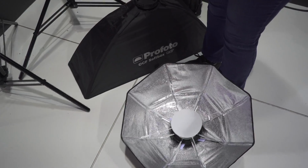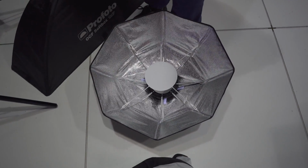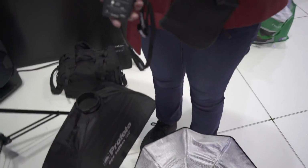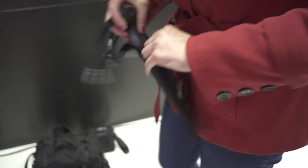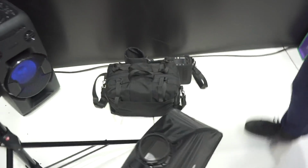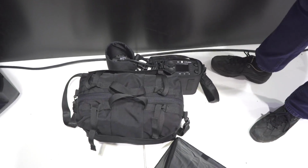Okay, the gear for tomorrow: we're going to shoot with Profoto. So we're going to have a small strip light, a very cute beauty dish, and a grid. We're going to have 2 controllers because I also need one for my light meter. So we're actually going to use 2 controllers, one to trigger the strobes and one for the light meter. And we have B2s. We're not going to shoot TTL, but just manual. And we have the heads.